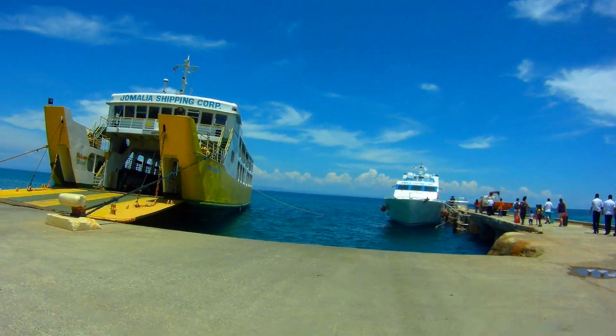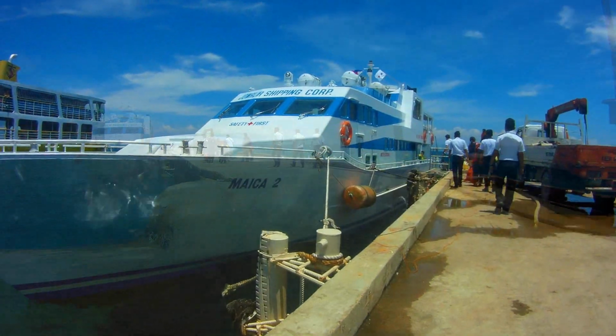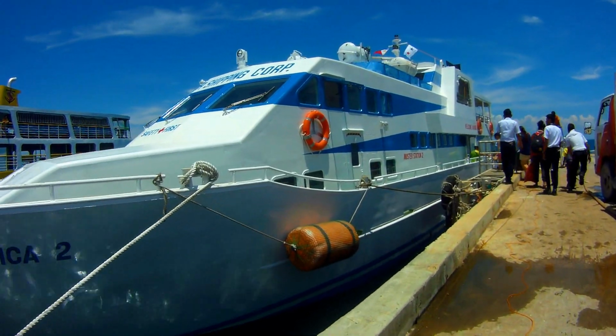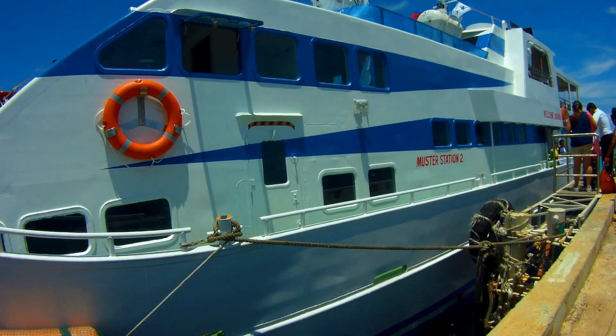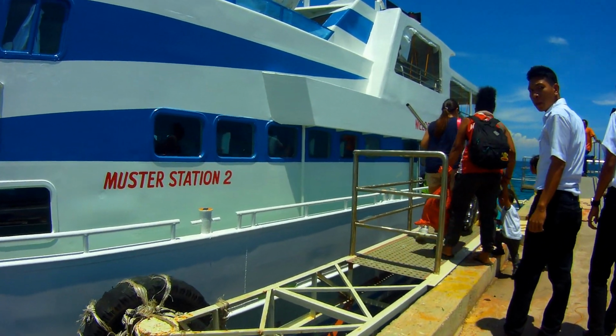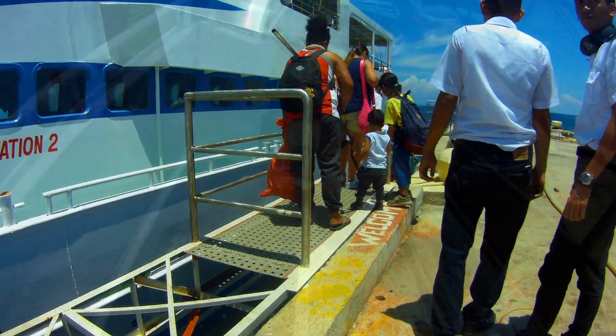There again, there's the large Ro-Ro ferry, carries a lot of freight, and then our little bitty fast craft, and it was fast. The big ferry took almost 2 hours to get over here. This one ended up taking an hour and 10 minutes, and it did fly. You'll see here in just a little bit.